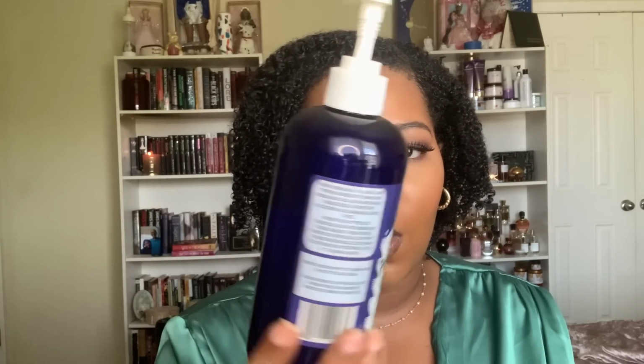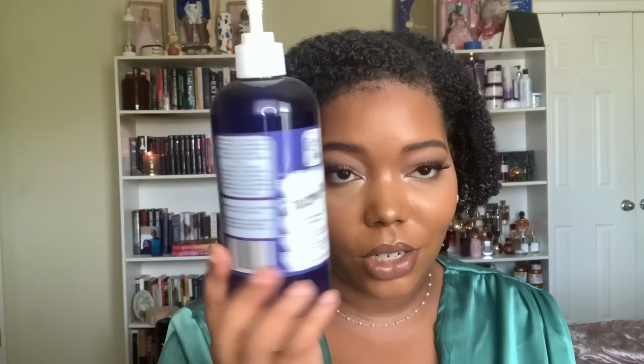The next product I'm going to be putting to use is the Pattern Pusher from Juvia. You guys know I have really been enjoying this. This is a really beautiful botanical gel. Glides through the hair like butter. The slip is great. This works really, really well on its own.